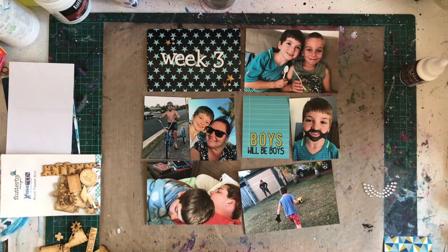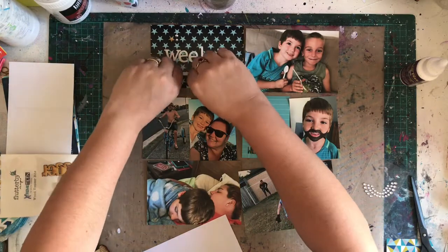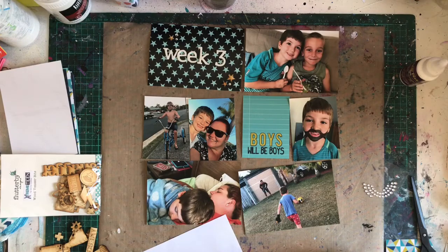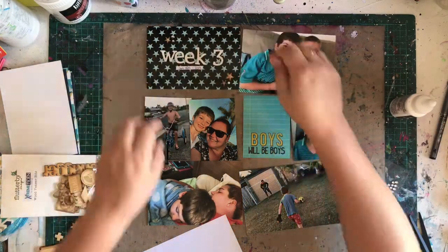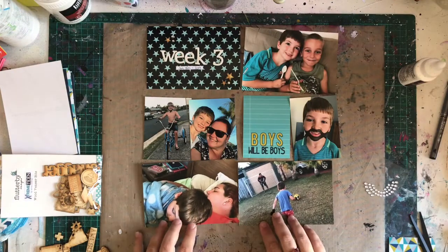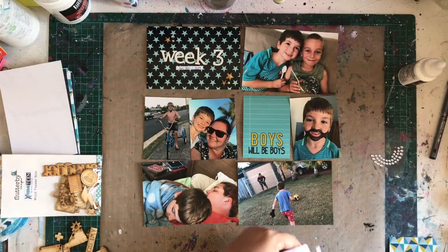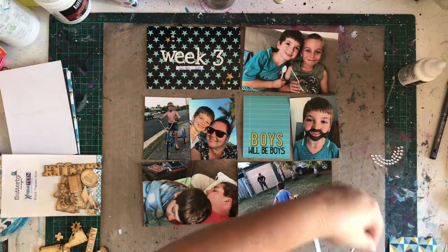So I didn't really have a plan for this, as always, and I know it looks very similar to my week 2, but I got an order from Flutterby Designs that had these cards that I was looking forward to using for last week's spread, but they weren't here yet. So when I got them, I really wanted to use them. But I also had the same wood veneer pack still on my desk, so I just grabbed it to use, and it's resulted in a page that looks very similar.